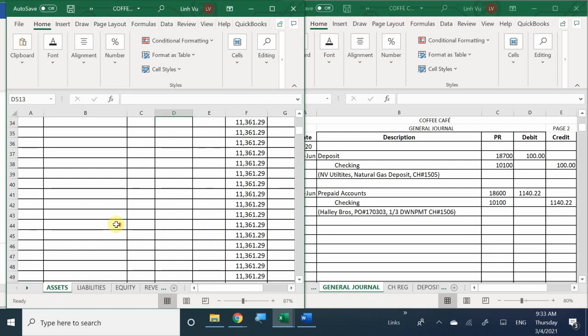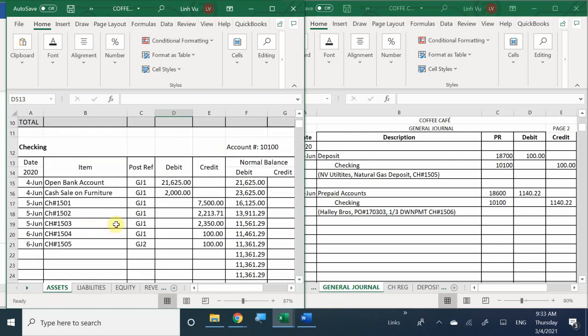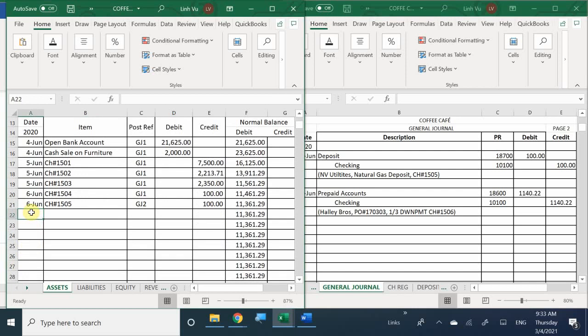Now I'm going to scroll all the way up to my checking account because I wrote a check. There's my date. I wrote check number 1506. We place this in general journal number 2. And we wrote a check, so we decreased our assets by 11/40/22, which should then drop my bank account down to $10,221.07. So we've already spent two-thirds of our money. We started with 30,000, now we're down to 10,000.